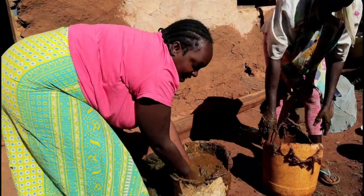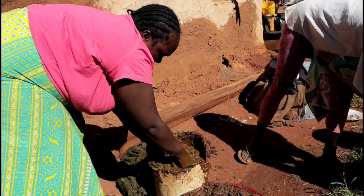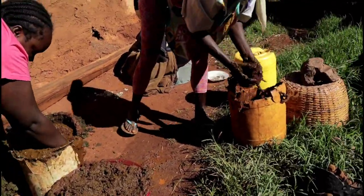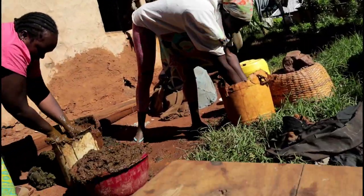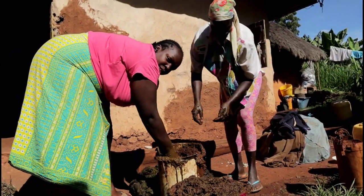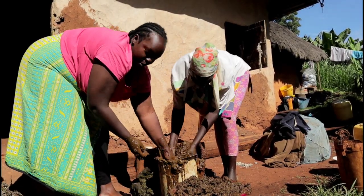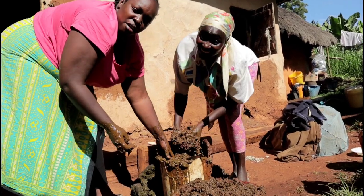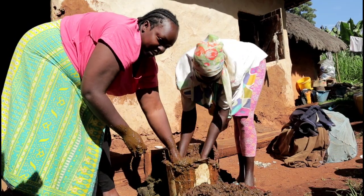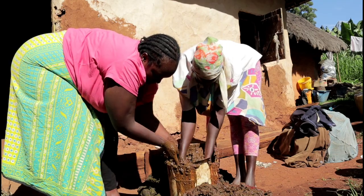This is my first time doing this, so my auntie will show me how to do it. There are similarities with the Maasai people, but the difference between our house and the Maasai is, I don't know how to describe the shape, but ours is like a heart, a triangle.